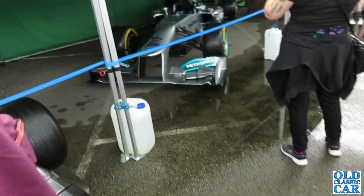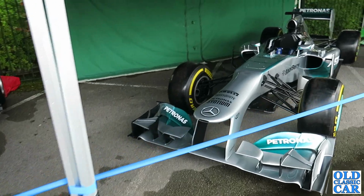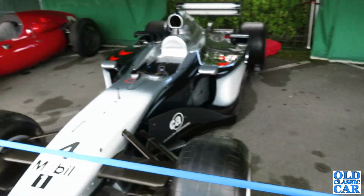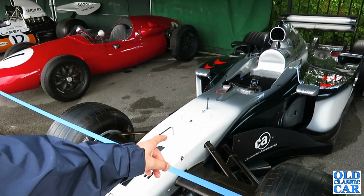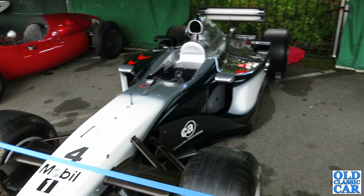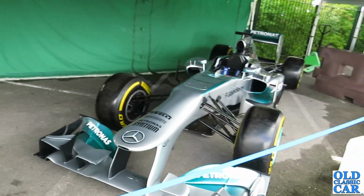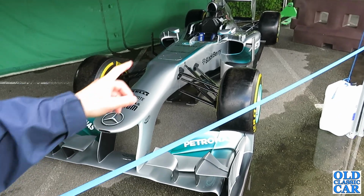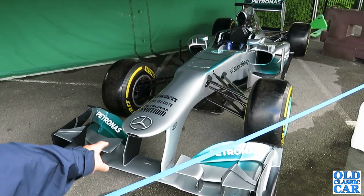Something modern. Something else modern. Would you like me to explain them? Okay, you go for it then. Well, that's obviously a McLaren. That's Kimi Raikkonen's car. That must be 2002 or 2003, not sure. That's Mercedes, and that's the V10 with the narrow wing. You have to excuse me a moment.